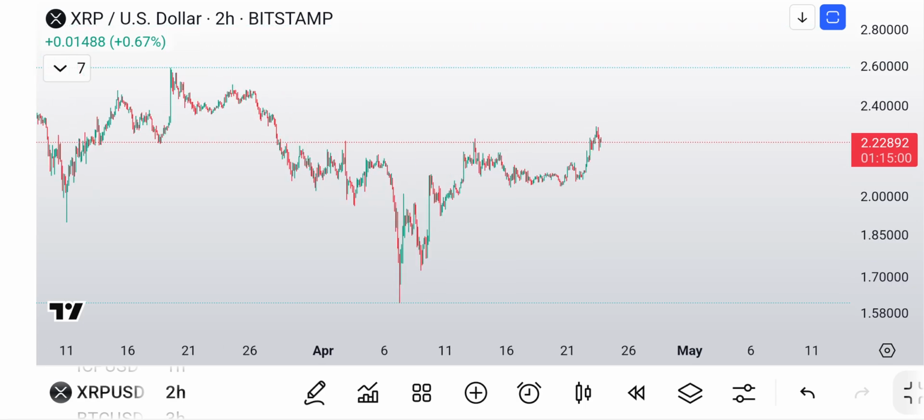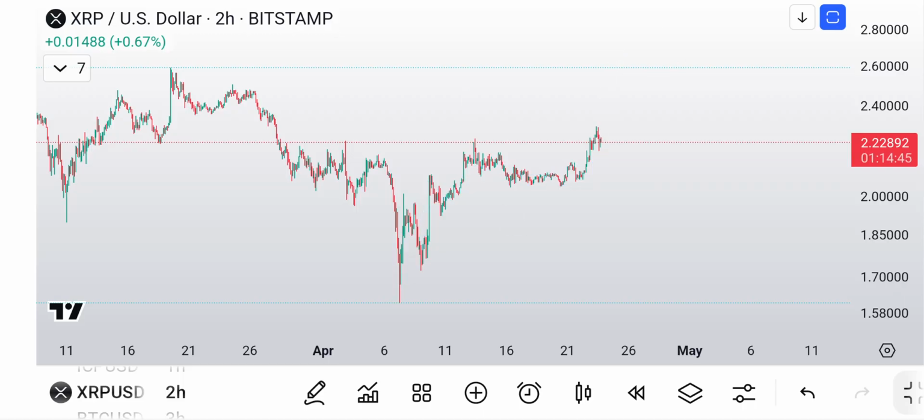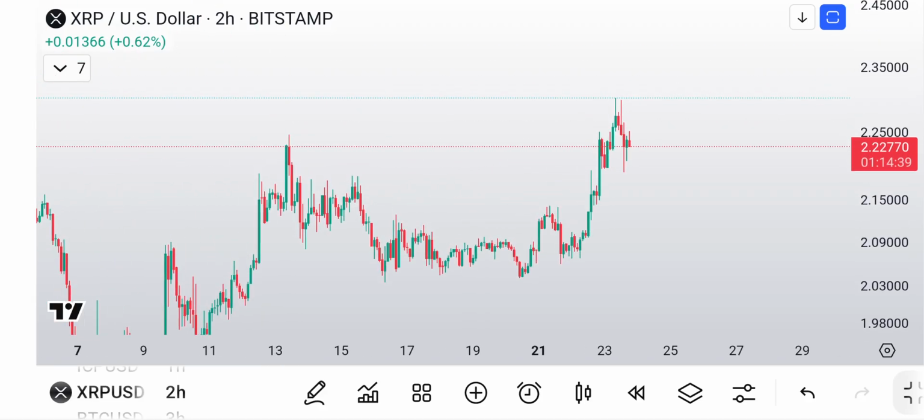Or it could be as plain Jane as we see it, which is what? 1, 2, 3, 4, 5, wave 1, 3-wave pullback, wave 2, you build your base, and now you're revving up for that wave 3. So which one's it going to be? We don't know. Well, we'll have to wait and see, right? So that's why we have to track the smaller time frames.